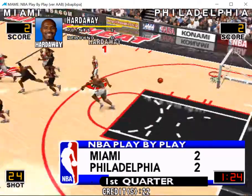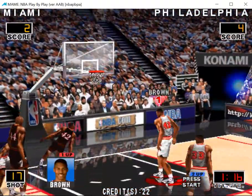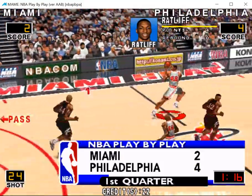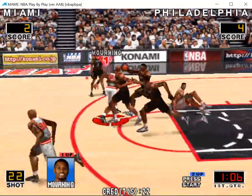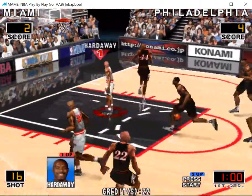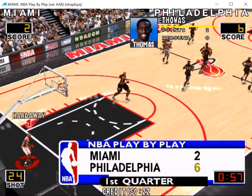Now we get back to the game. It's tied. With the alley-oop. Big jam. Ratliff gives Philadelphia a lead. Wow! Excellent defense by the Sixers. Turnover by Philadelphia. Diamond from the key. Hits the bucket. The Heat are trailing by four.